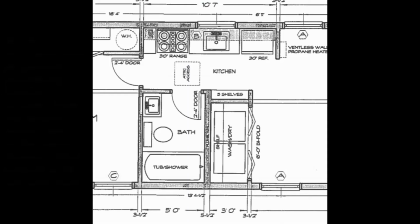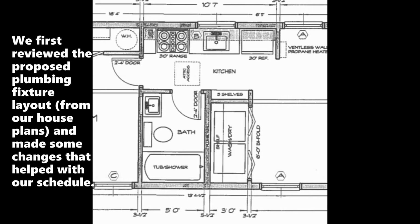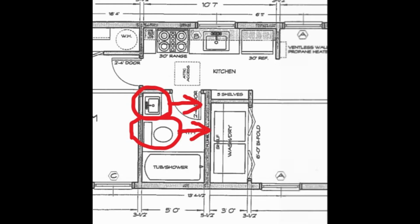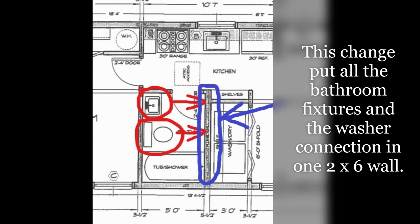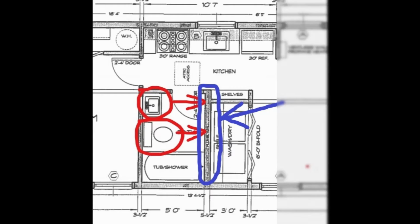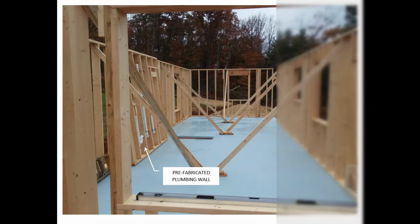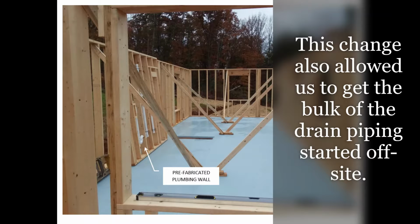We first reviewed the proposed plumbing fixture layout from our house plans and made some changes that helped with our schedule. We moved the bathroom sink and toilet to the opposite wall. This change put all the bathroom fixtures and the washer connection in one 2x6 wall. Thus, all the piping could be concentrated in one location with the exception of the kitchen sink plumbing. This change also allowed us to get the bulk of the drain piping started off-site.